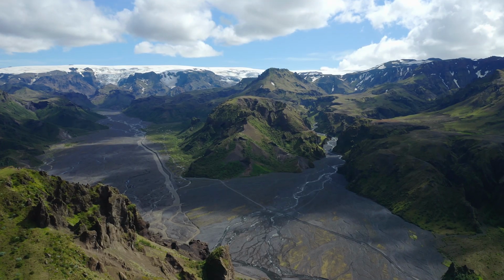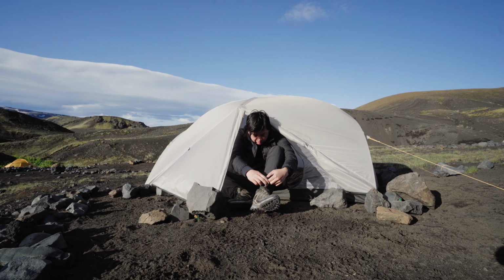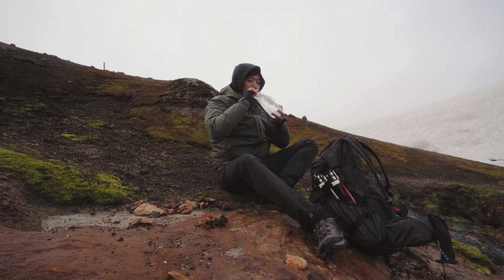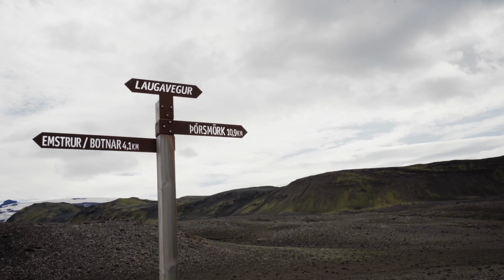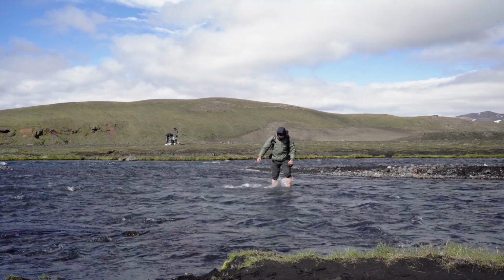If you're in the midst of planning to do this hike yourself and need a little help or just some inspiration, I'm going to share everything that I know about this hike, which hopefully will help you embark on your very own hiking adventure in Iceland.